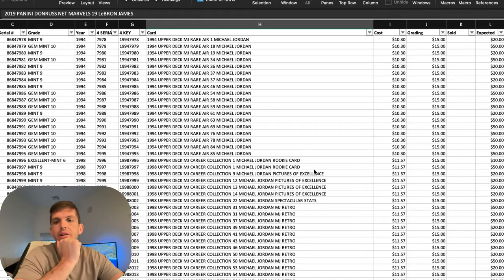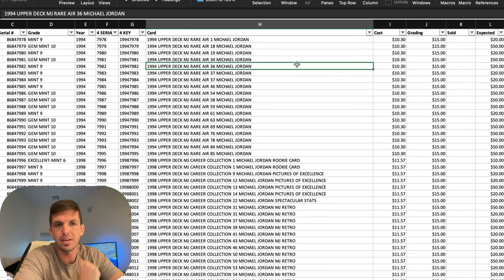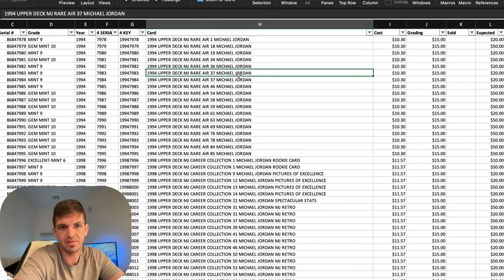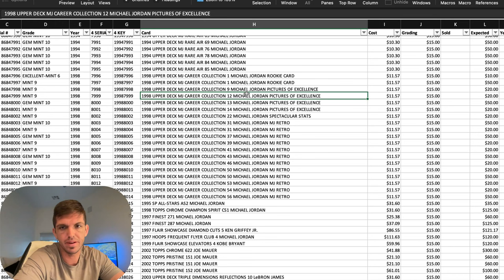All right, guys, let's go over to some finances really quick. There are some assumptions here. The PSA 10s on these rare airs usually go over 100. I've got them conservatively at 50. The PSA 9s may do like 10, 15, 20 bucks, so it may balance out a little bit.